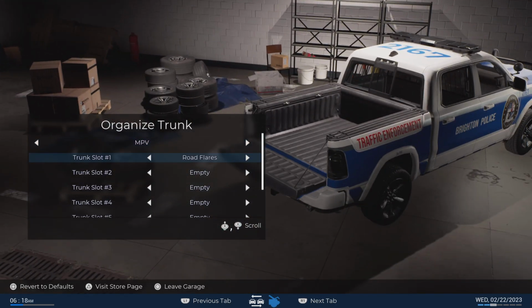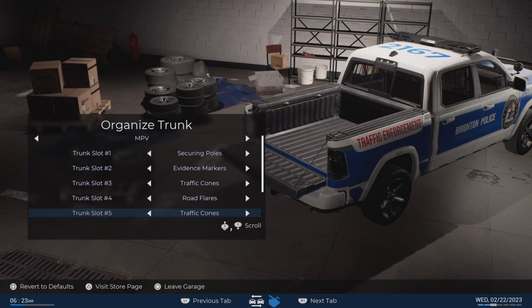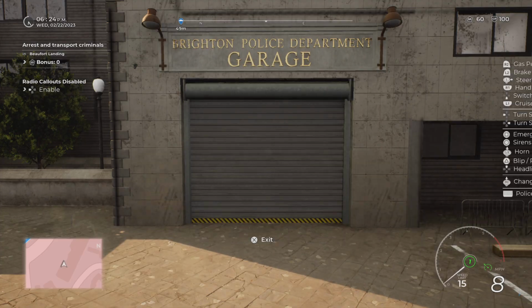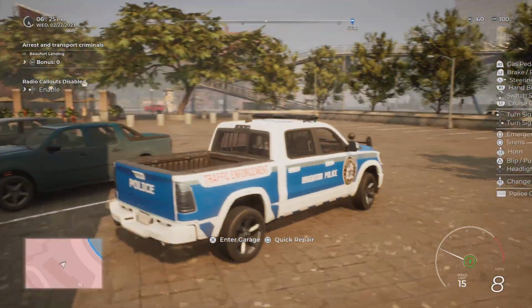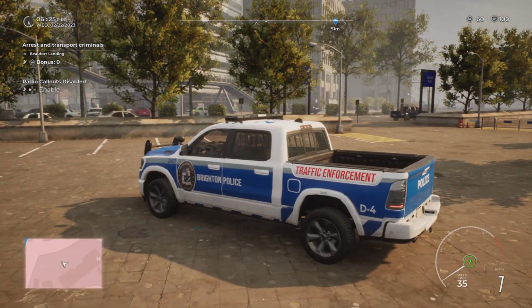Okay, so we'll do, nope, not flares. Traffic cones, security poles, evidence markers. We'll do a little bit of traffic cones. Here we go. Now we'll check and make sure we have everything, guys, so we can go through this perfectly. So let's make sure we have everything now.